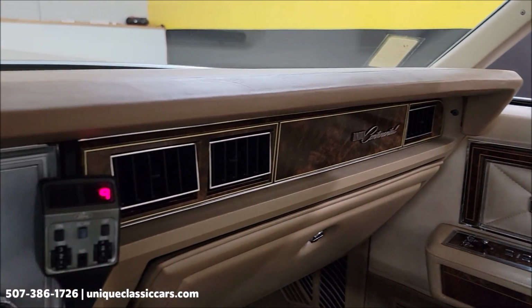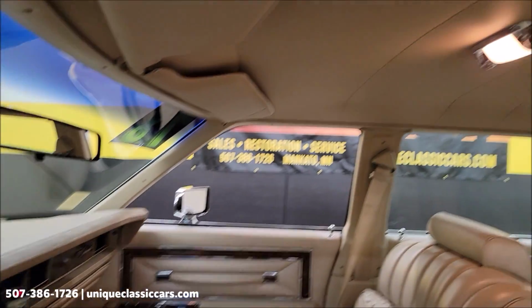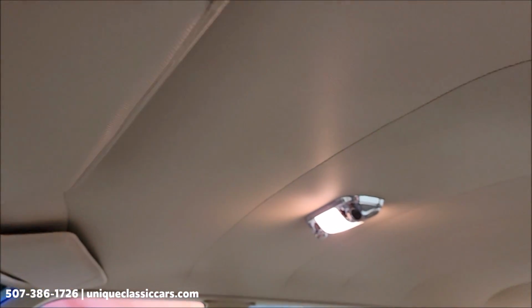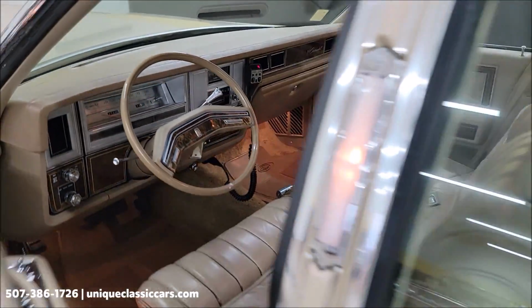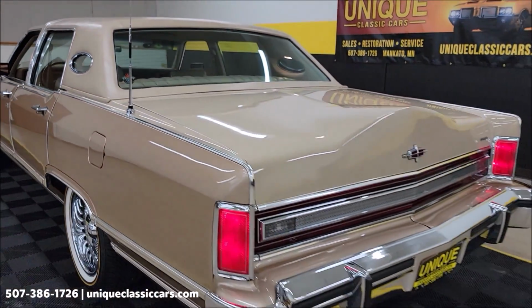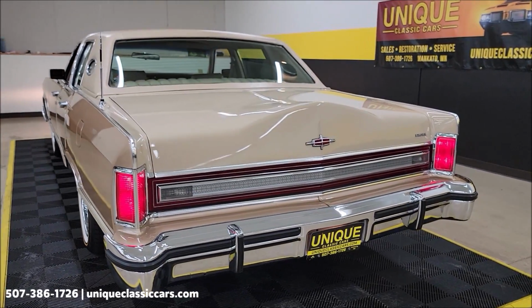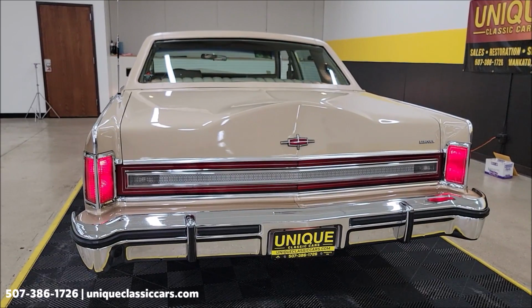Dash looks good. Let's check out the headliner. Headliner looks good. How's it sound? I guess like you'd expect a stock 1978 460 to sound.